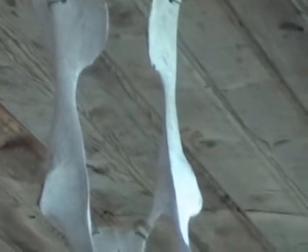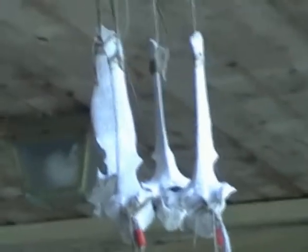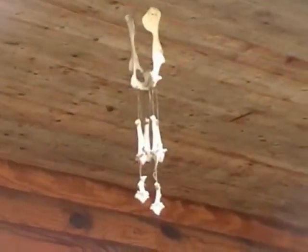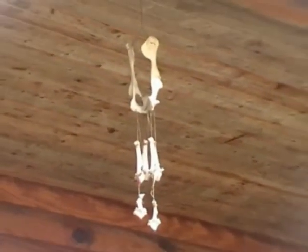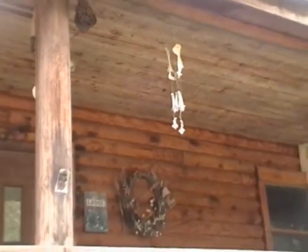It's actually made out of bones. This is a set of hip bones from a deer. And then on sinew string there are the vertebrae that actually make a clacking wind chime. So it's been there for many years, and it kind of fits the decor of this log house.